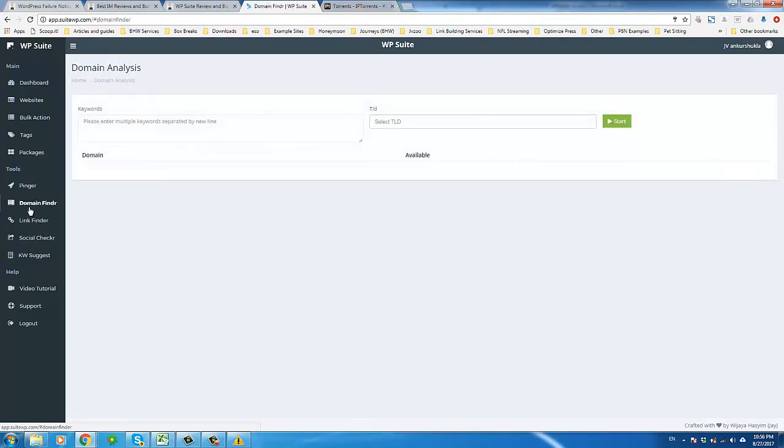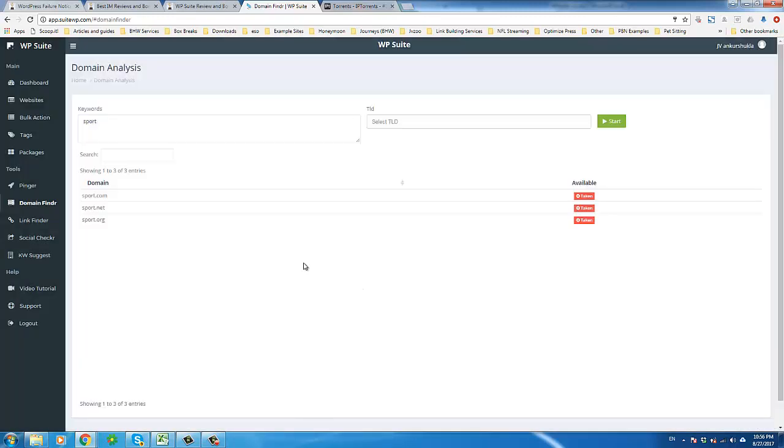We have a domain finder tool. This will help you find available domains in any niche. All you have to do is type in a keyword. For example, we could type in sport, and we can see that obviously those domains are taken. What's another example of something we could do? Let's say JVZoo reviews.